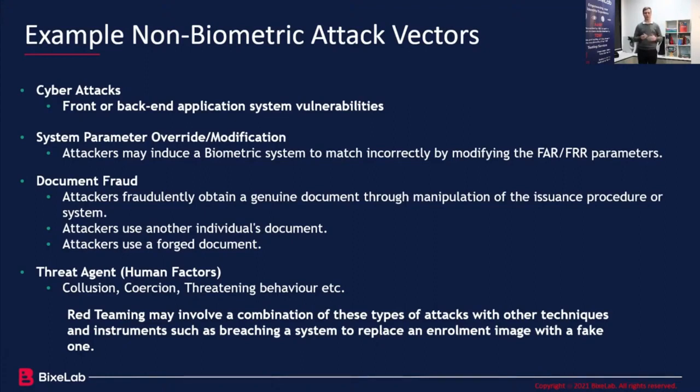For those that don't know, these are the types of solutions that you may have used for a bank onboarding, where you take a photograph of a document and you take a selfie. And what we've found in those types of cases is they're often tested for presentation attack detection. What we find is that the biggest threat is often the document itself, because that's the source of the biometric, and it can be easier to get a convincing looking forged document for the purposes of this type of solution than it is to conduct a successful presentation attack.